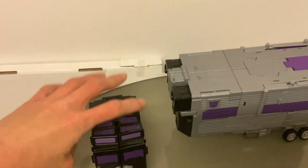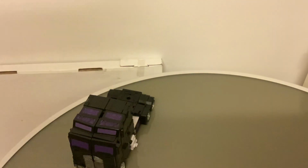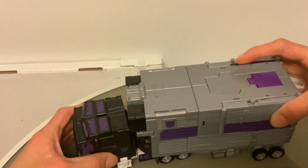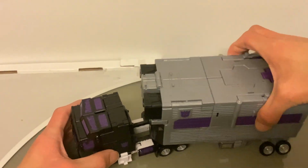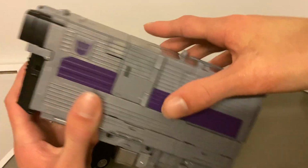It's a fantastic figure. There's a lot to it. There's a lot of toy here. I mean, this is just immense. It's huge. It's really impressive. This is a fantastic trailer mode, fantastic truck mode. Only downside is you can't fit any of the Legacy Stunticons inside the trailer, but you probably could fit a G1 in there.